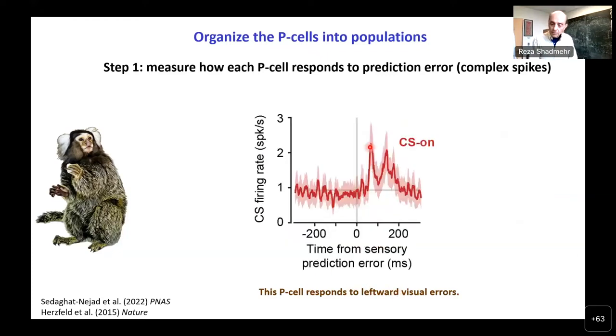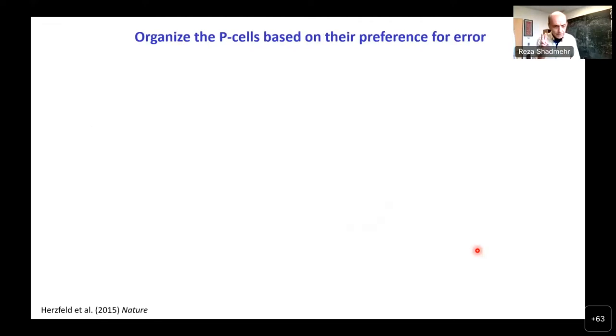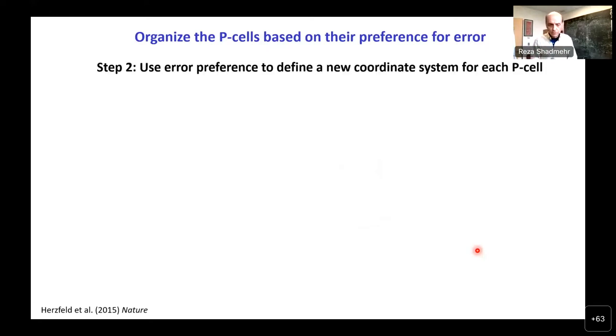And so here's the time course of that cell's response. When it's in the preferred error direction, we call it CS on. And when it's in the opposite direction, we call it CS plus 180. So we're beginning now to form a coordinate system of error associated with each Purkinje cell. Now, step two, we're going to use this coordinate system to define a new coordinate system for control of movements. So we're going to use preferred error to define this coordinate system.